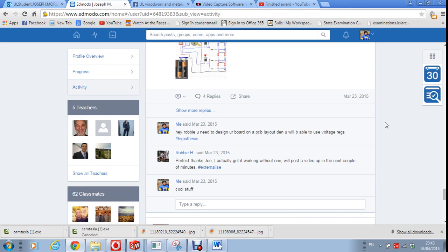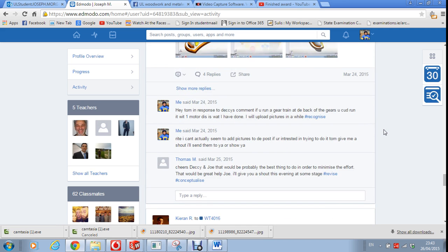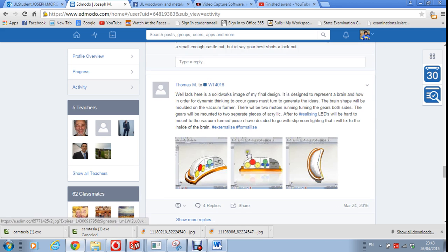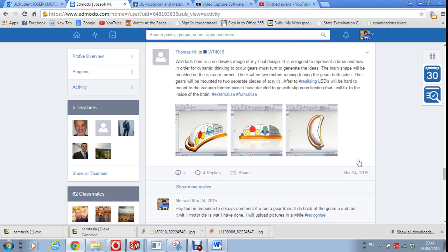So there were lots of posts along there that I would have scrolled and read, and then scrolled on because I wouldn't have had anything worthwhile to contribute. For this post here by Thomas McTiernan, I saw it. He was on about running two separate motors, and I just thought the way I was running mine would have benefited him. So I talked with him through what I had done.